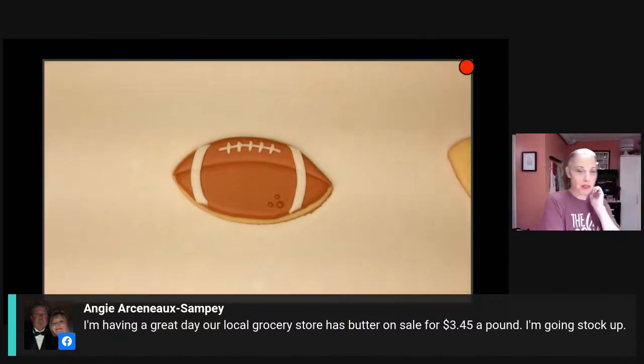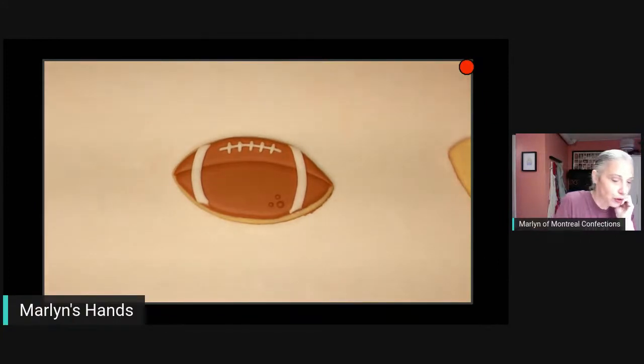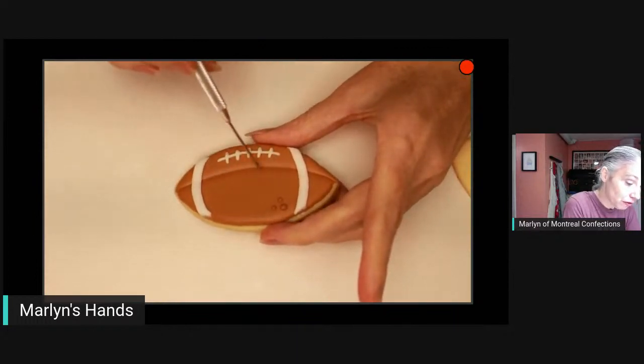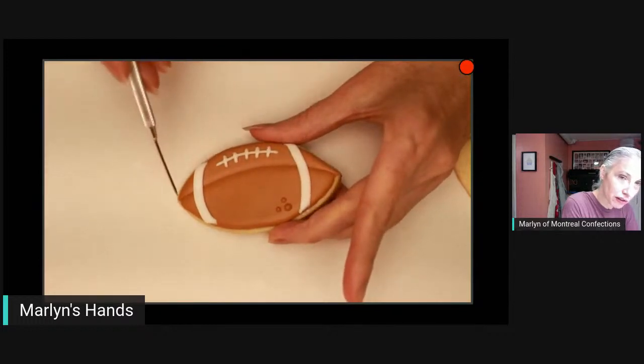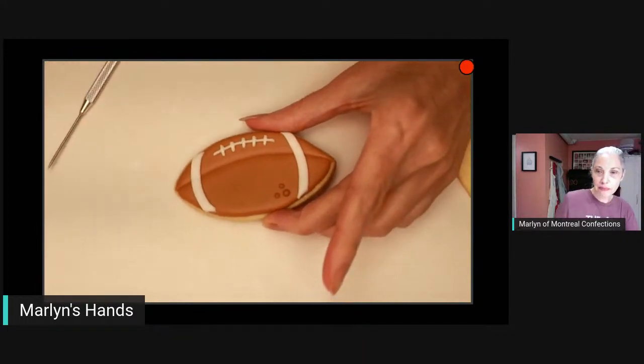Sorry, guys. Okay, so if you look at the cookie, if you're new to cookie decorating, you'll see there's a little line there in the middle. That is done by flooding this area, letting it dry a little bit, and then doing this area, or vice versa, and that creates a little separation there. It gives it the look of a real football because of that little stitch.